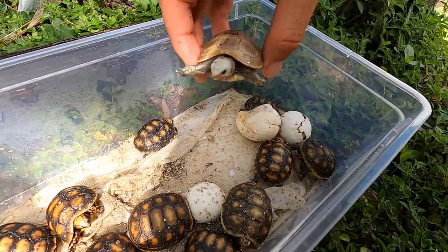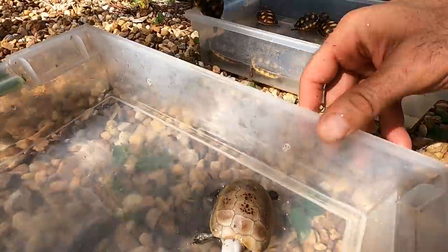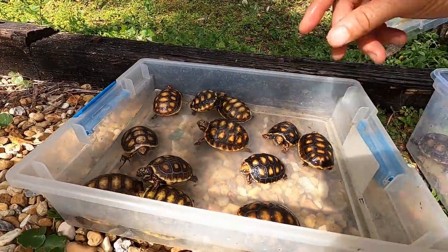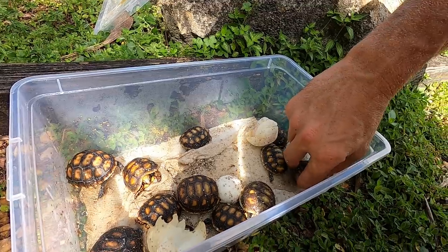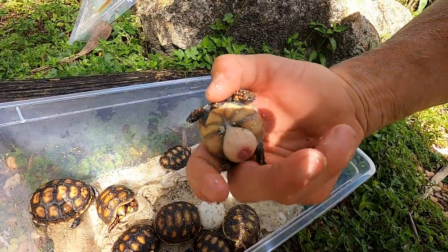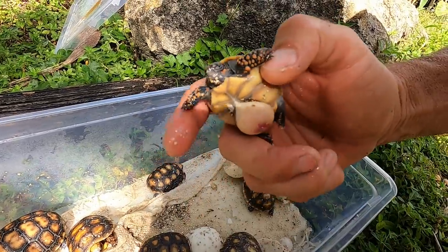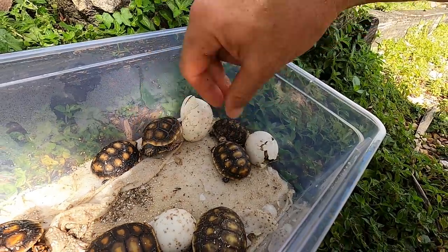I figured, you know what? Let's pull them out like this and give them a little soaky. Oh, look at this guy. You got to be careful with them because they can actually climb very well. So you got to be careful. I also wanted to show you two more special things here. This one I pulled out so you could see just how big the yolk is when they hatch. They'll stay in the nest up to 2 weeks absorbing that yolk. So that yolk still feeds them.